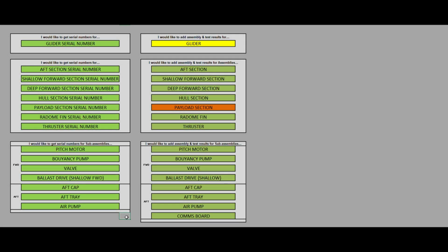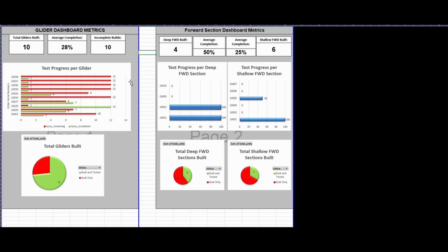Now that we've seen how data is captured and stored, I'd like to show how that information is made useful through dashboards. These dashboards are built directly into Excel and are automatically linked to the SQL database. They help both managers and technicians quickly assess production status, track test progress, and identify any units that may need follow-up. On the left side here is the glider dashboard.